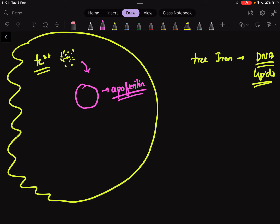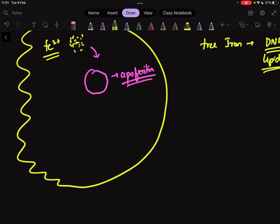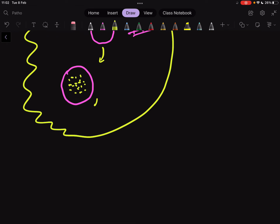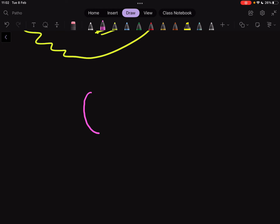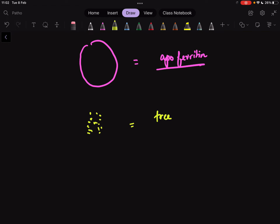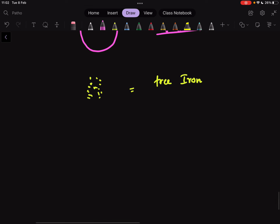There are apoferritin bags in the duodenal cell. Now once the free iron and the apoferritin fuse with each other, this is the apoferritin bag and this is the free iron which has entered the apoferritin. Now the newly formed molecule is called your ferritin. Okay, so once again I am going to say, this is apoferritin or your empty bag, and this is your free iron which has entered the duodenal cell. And once they fuse with each other, the apoferritin and the free iron, the newly formed compound is called your ferritin.